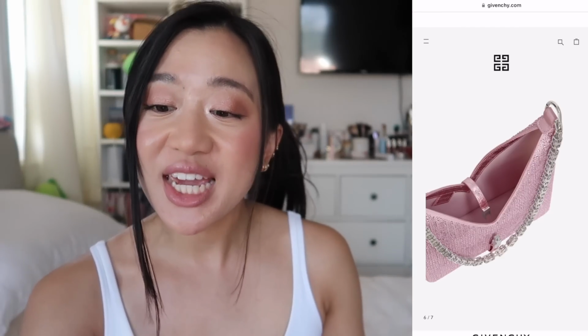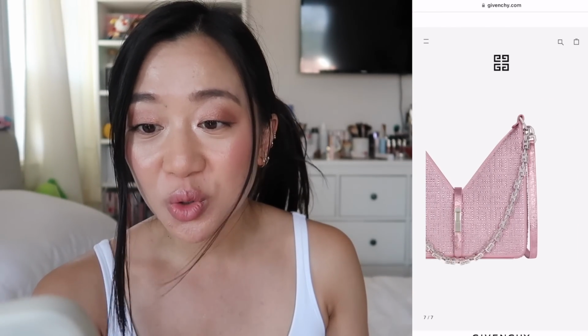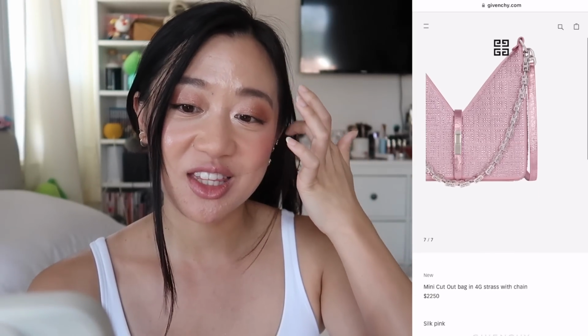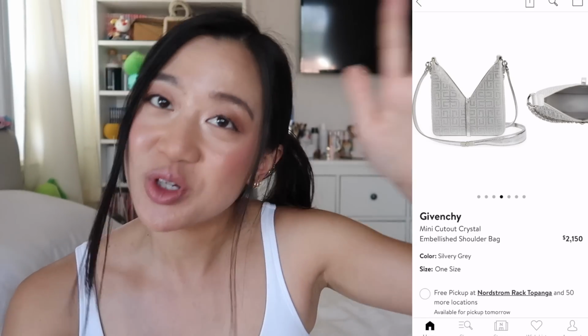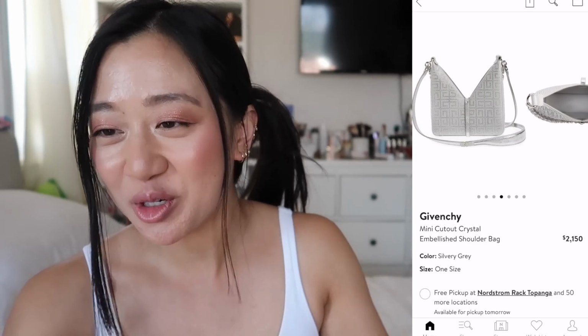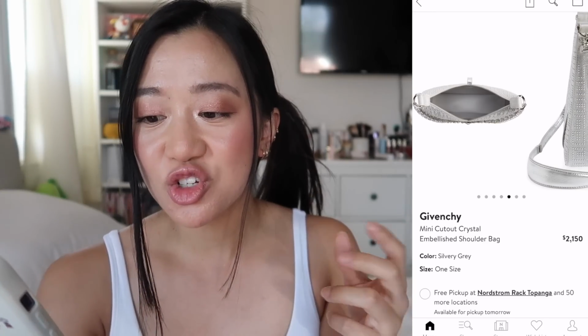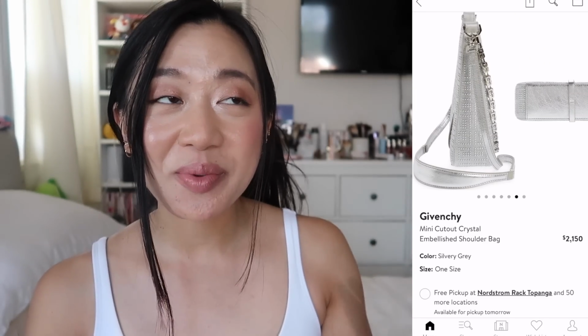It has the chain detailing, and you can take off the chain, which I think is really cool. My favorite thing about the crystals is that they have the Givenchy logo in them, whereas the Prada one is just crystals everywhere. This one is kind of like a monogram Givenchy but in crystals, which I think is cool. I love that the strap is thin, and yeah, they are different, but if you're having an itch for a luxury crystal bag, I feel like this is a really good alternative.